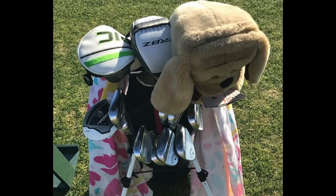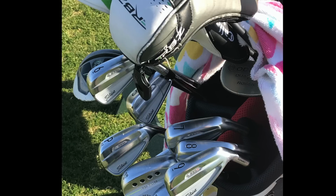His driver is a Callaway XR16 10.5 degree driver with a dog playing poker head cover. Classic there, man. Callaway Epic Speed 3 wood. He's got 3 and 4 TaylorMade Rocket Balls hybrids. His irons, 5-iron through 48 degree, which is going to be that attacking wedge, gap wedge. Those are Titleist T100S irons.